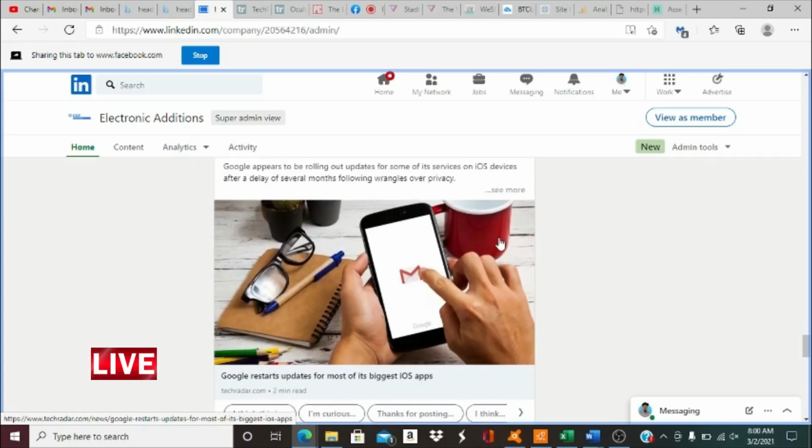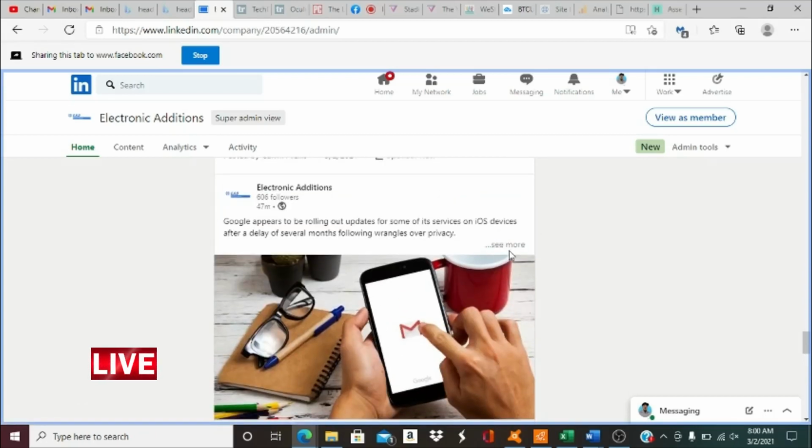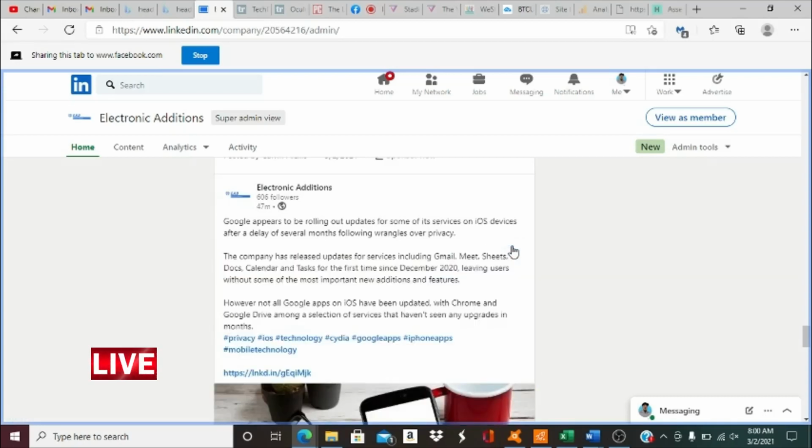So again, Google restarts updates for its biggest iOS apps. Google appears to be rolling out updates for some of its services on iOS devices after a delay of several months following wrangles over privacy. The company has released updates for services including Gmail, Meet, Sheets, Docs, Calendar, and Tasks for the first time since December 2020, leaving users without some of the most important new additions and features. However, not all Google apps on iOS have been updated, with Chrome and Google Drive among a selection of services that haven't seen any upgrades in months.